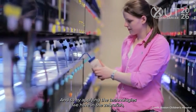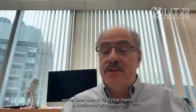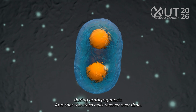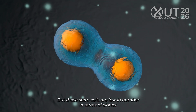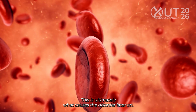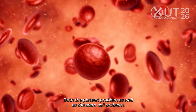And so by applying the technologies we have in the zebrafish, we've been able to find that there's a bottleneck of stem cells during embryogenesis, and that the stem cells recover over time. But those stem cells are few in number in terms of clones. This is ultimately what causes the disorder later on, both the platelet problem as well as the stem cell problem.